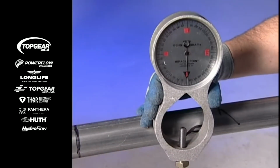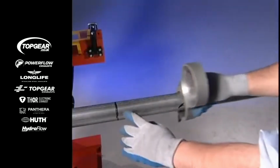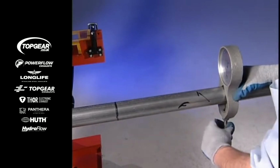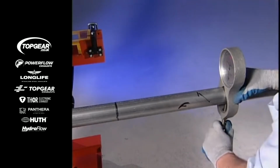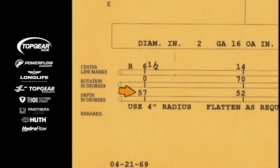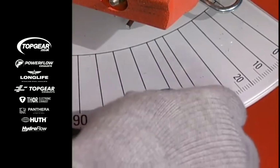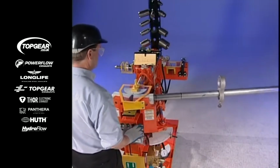Next, attach the rotation dial and set it to 0 degrees. Remember to locate the dial at least 12 inches past the last bend centerline mark. Do not adjust or remove the dial until all bends are completed. Our card indicates the first bend is 57 degrees. Set the automatic depth of bend and bend the pipe.